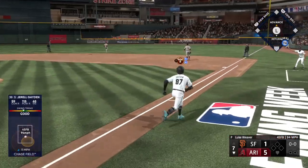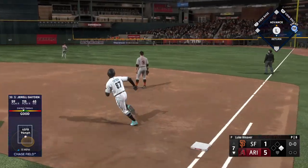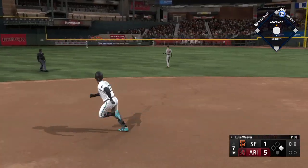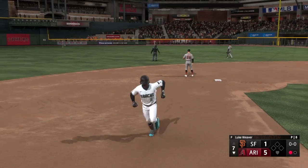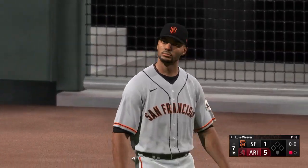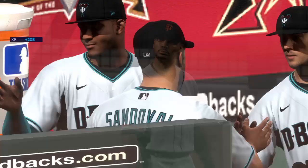This one in the air, right field. Taylor settles under it. Hauls it in for the out. Almost a loud start to the inning on that first pitch. Man, he's going to want that one back, no doubt.